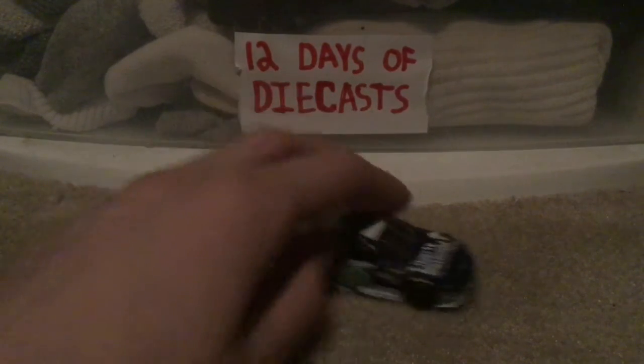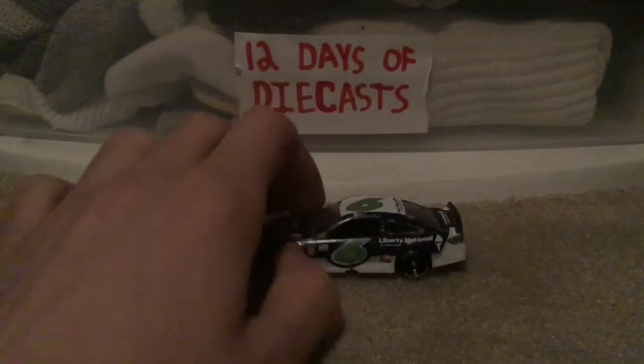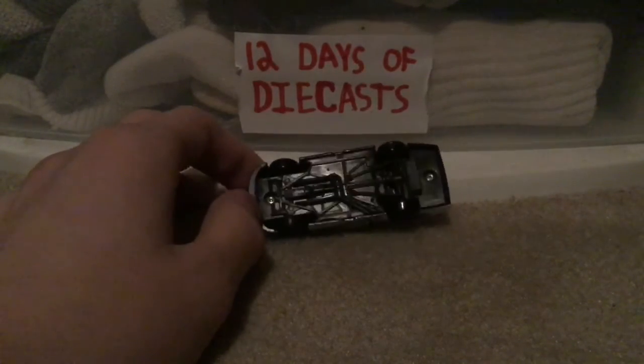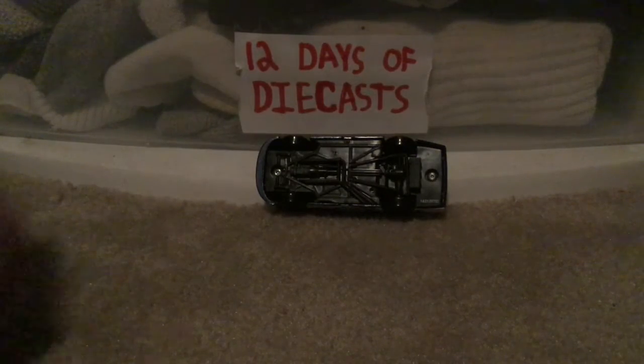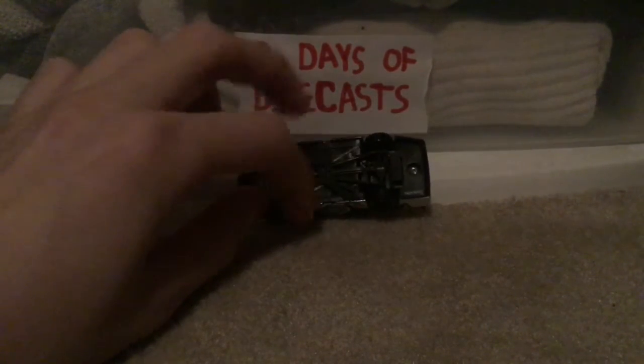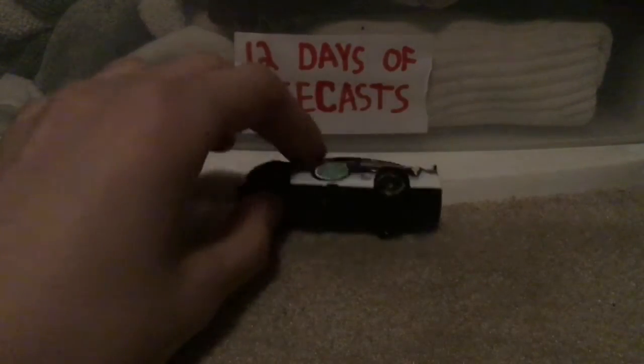So there's that. And lastly, the year they updated the PTC mold, 2017. Trevor Bayne's Liberty National car. So, in 2017, they replaced the screws with rivets, and they also changed the color of the chassis to black. I think it looks cool. I think that one ups the PTC mold from how it used to be.